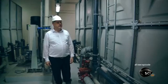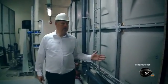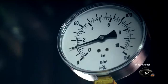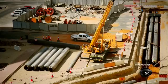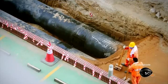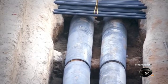What we're looking at here is the water tank on the 79th floor. When it reaches the 79th floor, it has already been stepped up 3 times. In terms of capacity, what you are seeing here is 300,000 liters of water. If one could strip away all of the layers that hide the water infrastructure, it would become evident just how vast the water engineering in a large city like Dubai is.